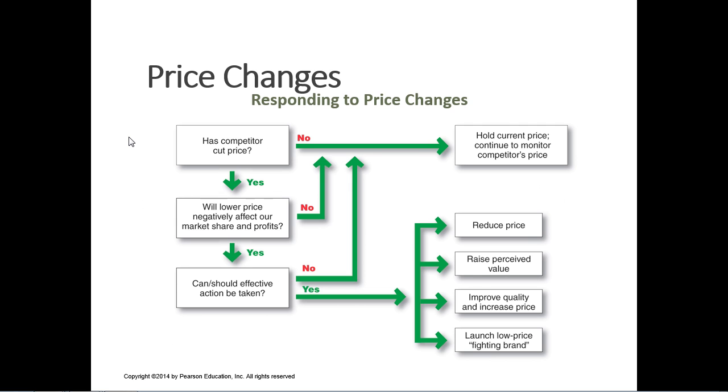This is a table that talks about generally how you would respond. Real quickly, I'm not going to spend the time going through each one. Take a look at it. It's a flow diagram. So have competitors actually cut prices? If no, we might want to hold our prices. If we can't justify a higher price, it might not behoove us to increase the price because we have to then explain to the customer what else they are getting if everybody else is holding prices constant. Also, we don't want to lower the price either because they might think that the quality that we're putting out there is not as good.